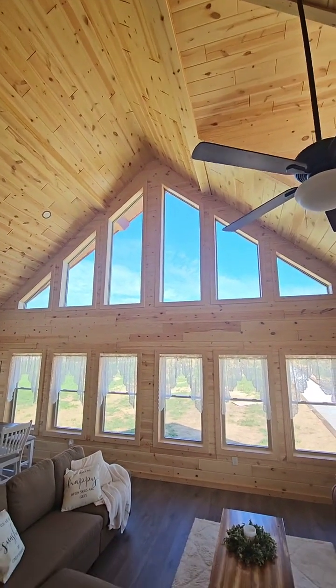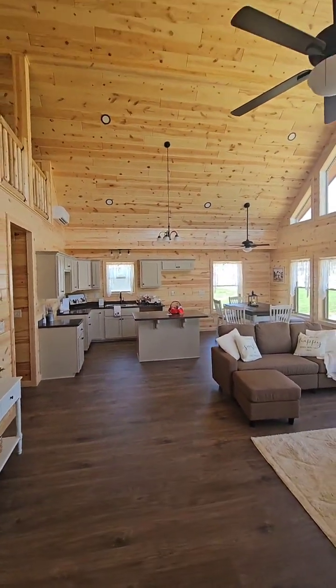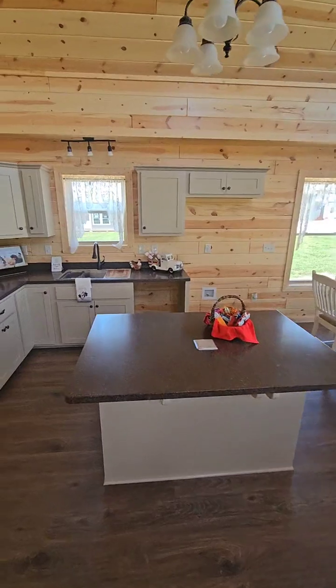Look at that. Beautiful. Can you put a half bath upstairs? Absolutely. We just put it in the price. We can do all that. That's easy peasy lemon squeezy, okay?